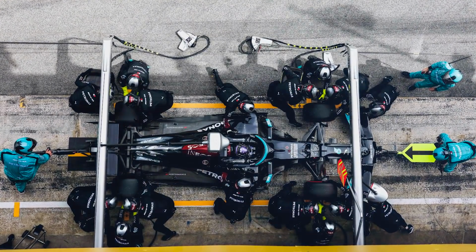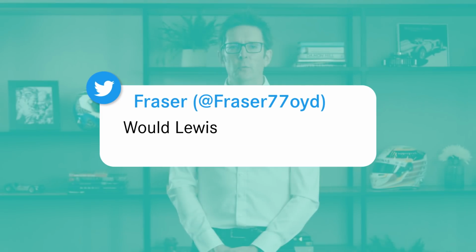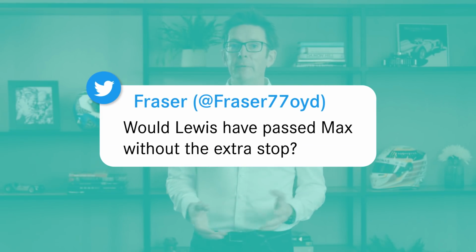But once he'd done that, the best choice for us is actually to offset, try and create a bit of a tyre delta, and if we had stayed on a one-stop strategy mirroring Max, it just means at the end of the race, when his tyres are running out, Lewis's are a little bit fresher, and those extra few laps could have been crucial to making a pass on track if we had stayed with a one-stop. Would Lewis have passed Max without the extra stop?